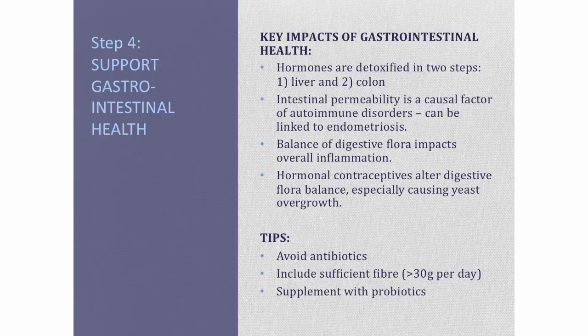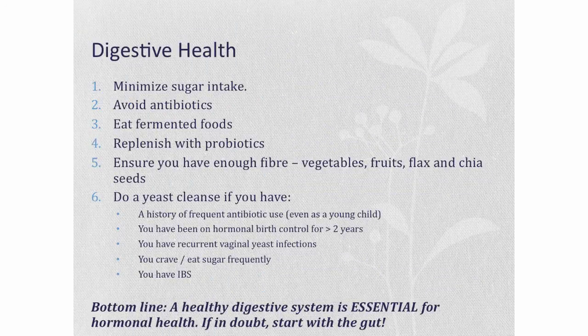So tips to support digestive health are to avoid antibiotics as much as possible. I get that it's not 100% avoidable, but whenever you can. Include sufficient fiber, so aiming for 30 grams per day. Fiber coming from vegetables and fruits, chia seeds, psyllium husks, hemp hearts, ground flax seeds, beans, lentils, that type of thing. Most people think of fiber as coming from whole grains. I would say that's lower on my list rather than higher. A serving of a whole grain food has 1, maybe 2 grams of fiber in it compared to beans or lentils, which have about 7. So there's definitely more efficient ways. People often worry about their fiber if I put them on a lower grain diet. And then supplementing with probiotics is always helpful for a gastrointestinal balance.